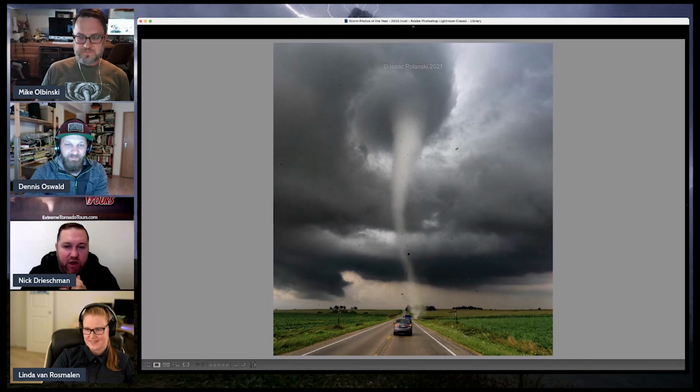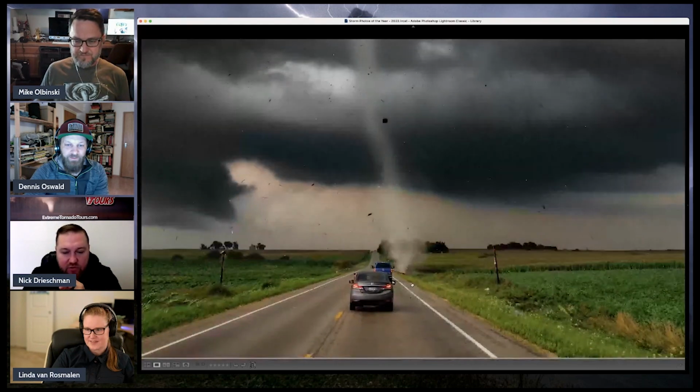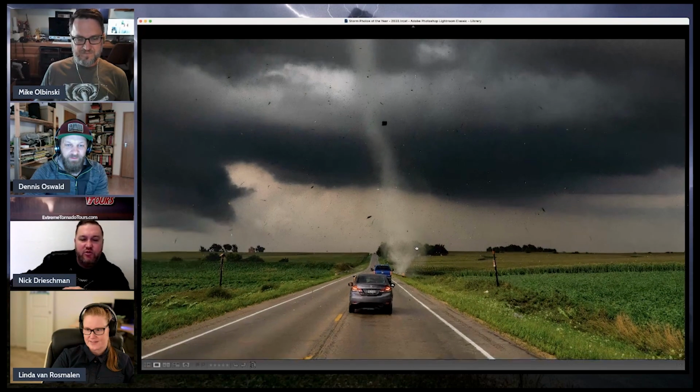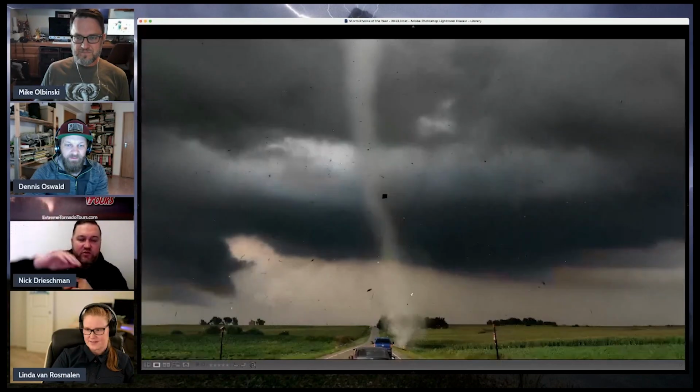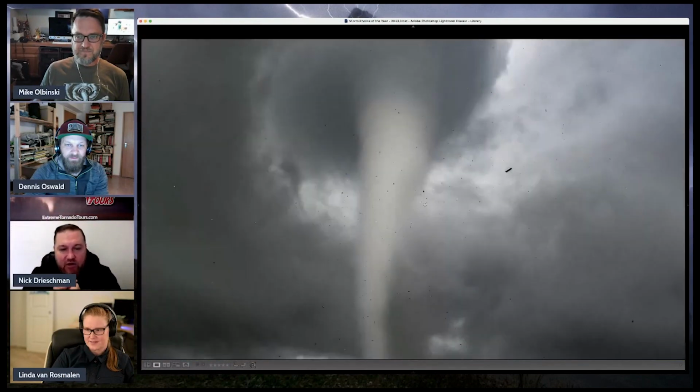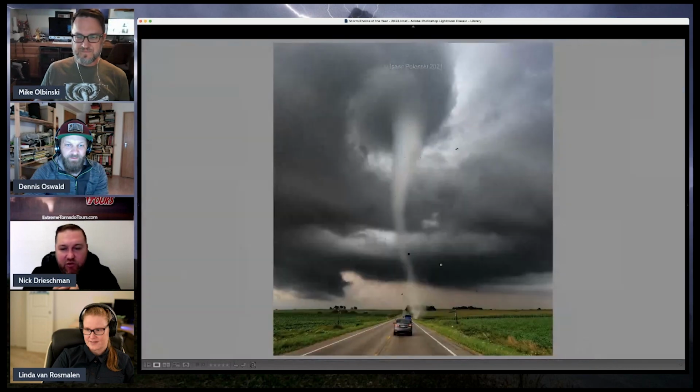But the coolest thing about this is you've got this really defined cut occlusion that's coming in, that cinnamon bun wrap. The most amazing thing about this photo is that they're very close to it. I would imagine they're probably 100 to 150 yards away, maybe even 100 yards. And you're getting this bottom action down here, but you're also getting the entire scene of the entire condensation funnel going up into the structure there. And that in itself is something really special.